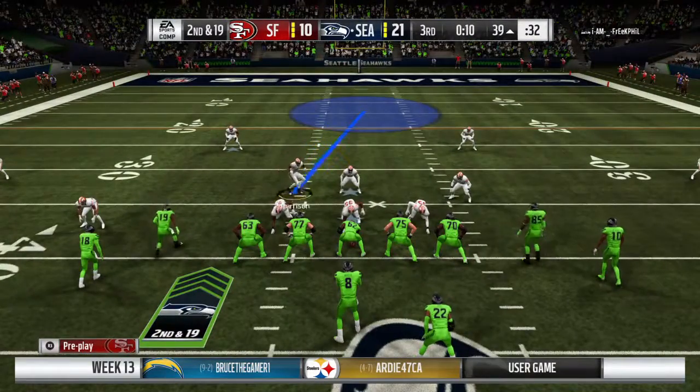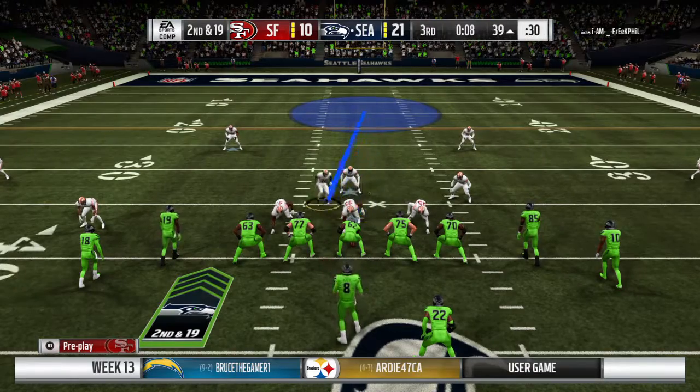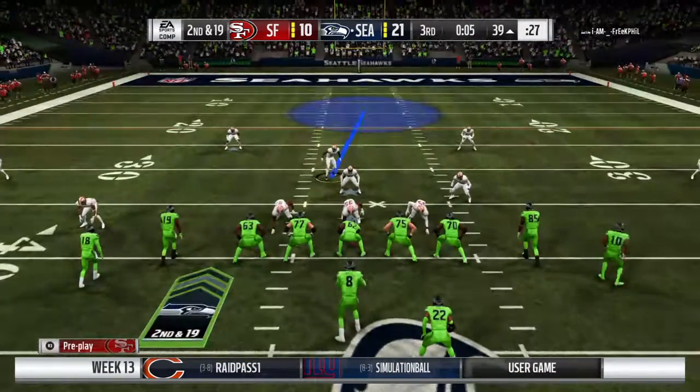Play calling. They had a really nice gain on the previous play, but gave about half the yardage back on the sack. Yeah. Excellent pressure up front.